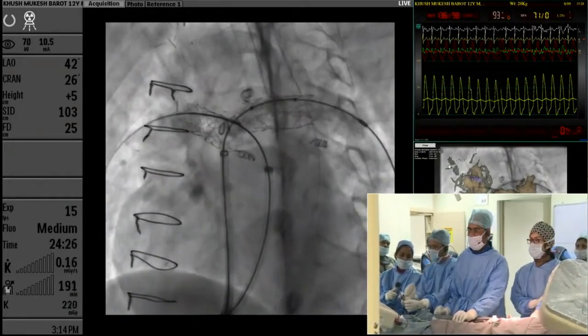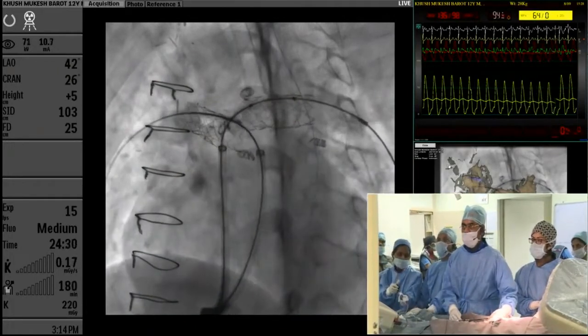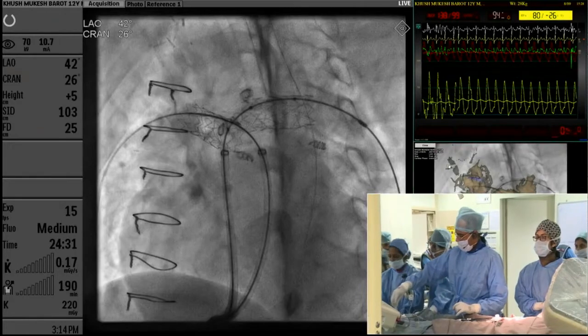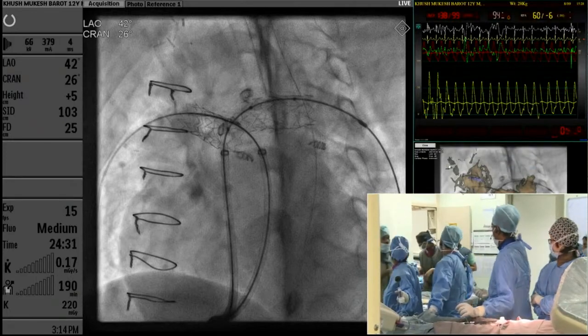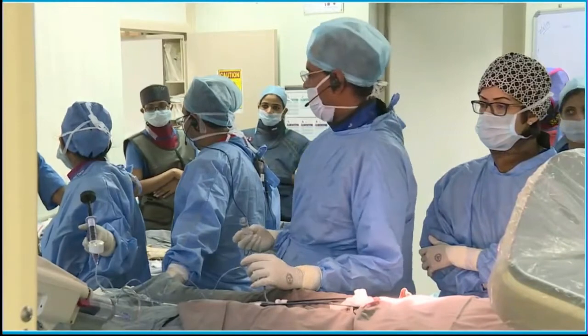Fully deflate. Let us see what our angio is like. I'm going to be injecting from the right sheath. A little bit more contrast. How much contrast have I injected so far? 100? 35 kilo, 100, okay.